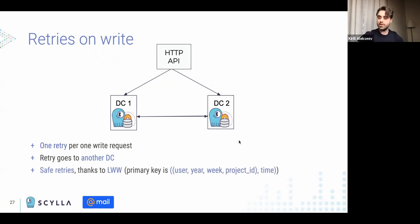And also, in general, you should not retry any write request because you can corrupt your data or create duplicate entries. But we only append new actions. We do not modify the old. And given the Scylla conflict resolution algorithm, last write wins, we're safe from duplicates. So thanks to Scylla.